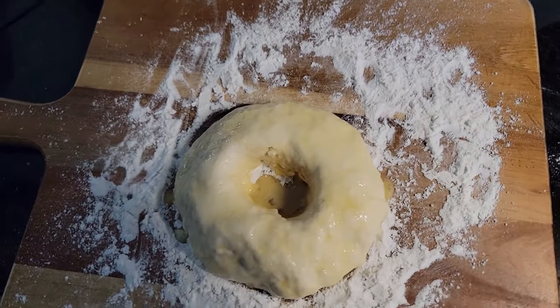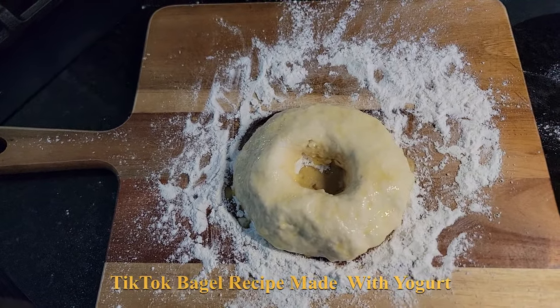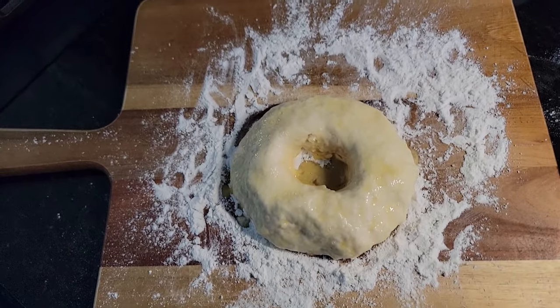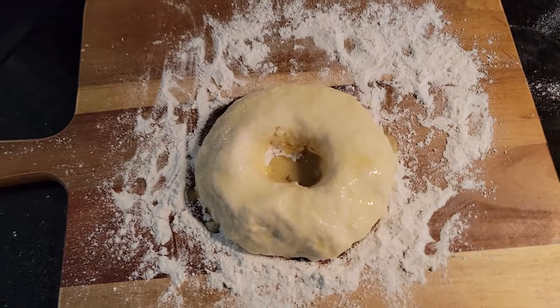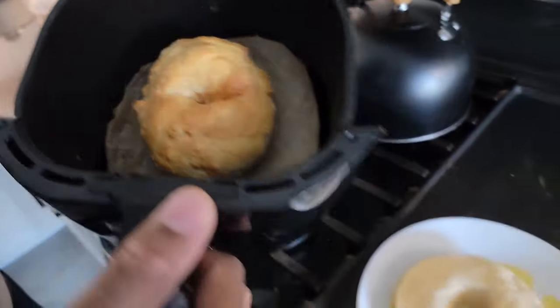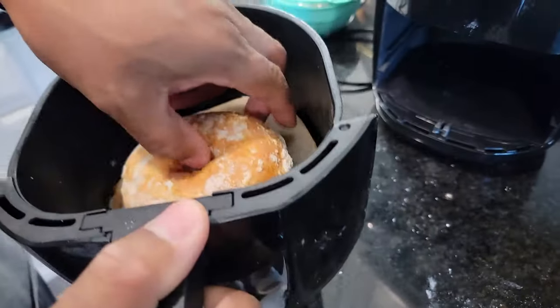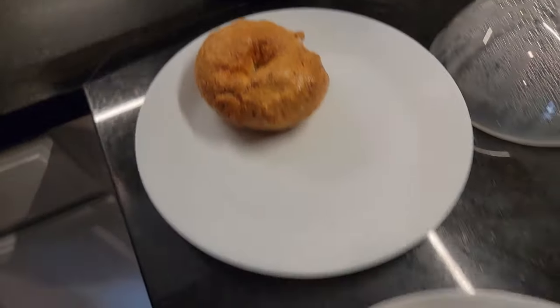Homemade bagel. What'd you say is in it? Yogurt. Yogurt. Flour. That's it. Eggs. That's it. One in the air fryer right now, so I'll show you guys what it looks like when it's done. It looks so fluffy. All right, I'm gonna put the second one in now. Ooh. Oh, that looks good. This one over here.